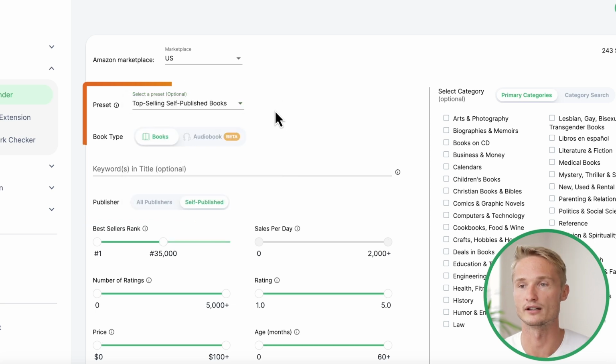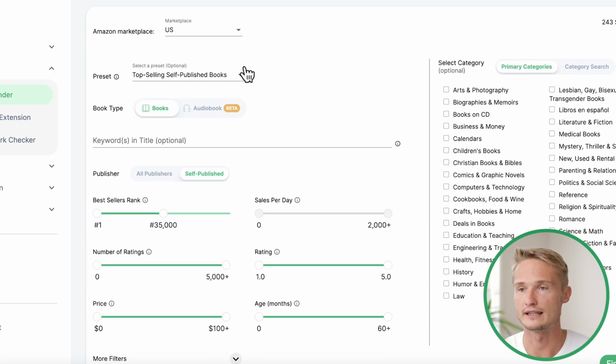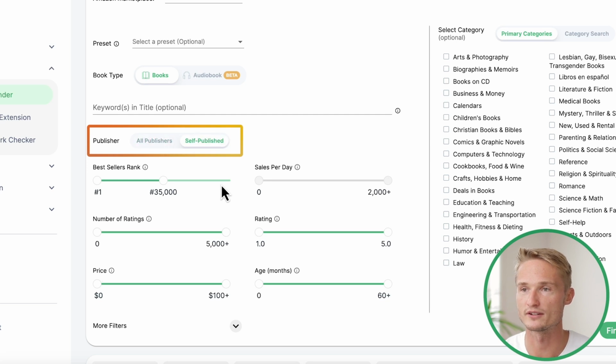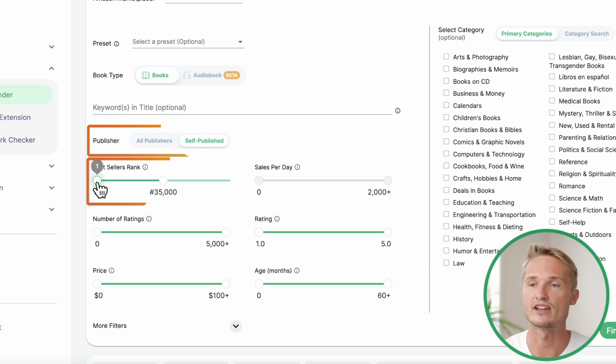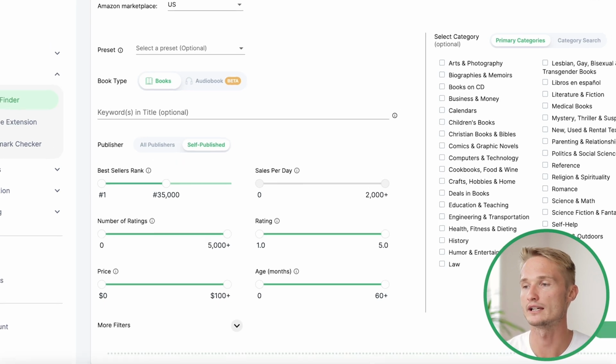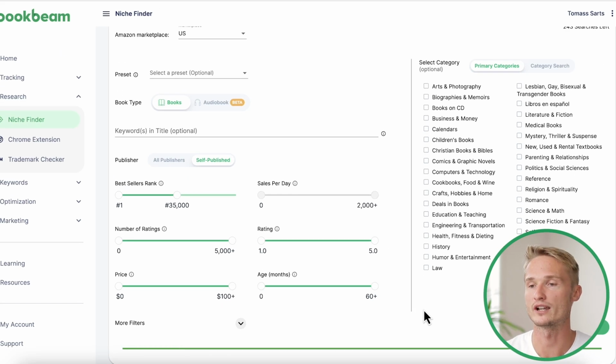It's how you can get started really easily. What this preset did for me, it selected books that are only self-published. So here in this filter, it selected self-published books that have a bestsellers rank from 1 to 35,000. So it has to fall in this range. I'll click find books and see what it shows me.